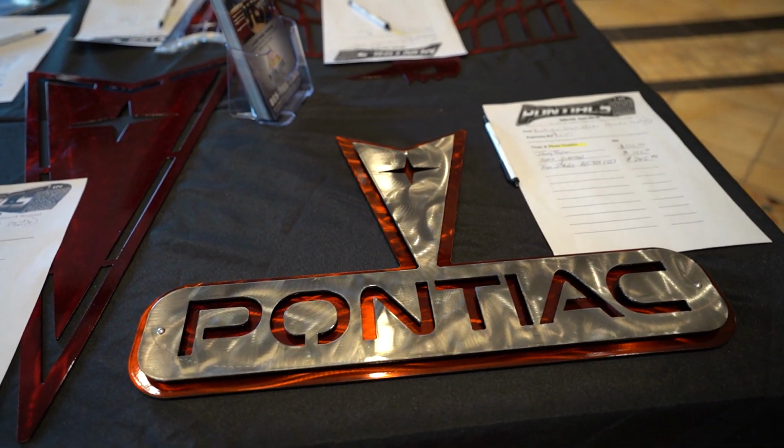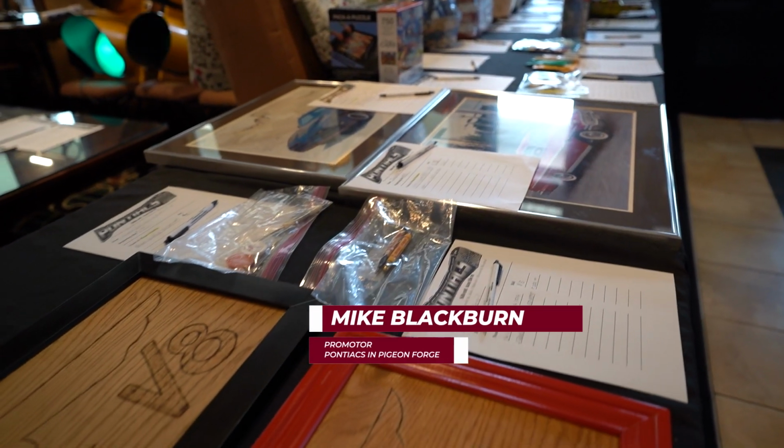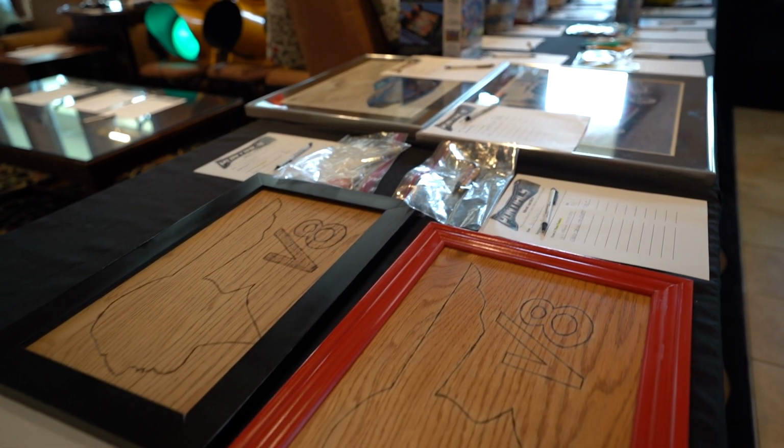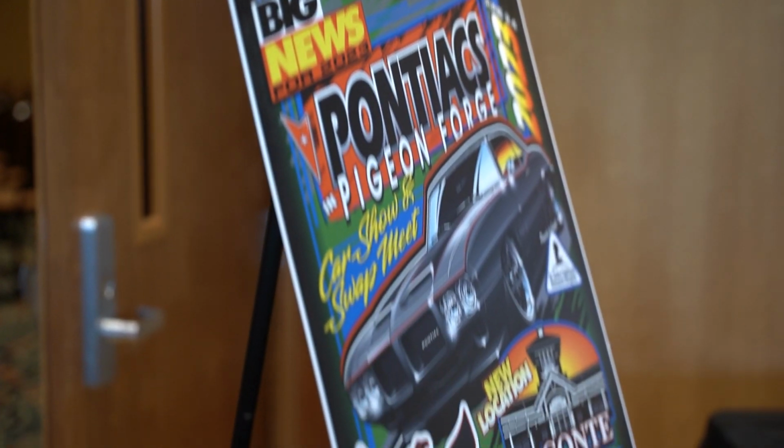I'm here with Michael Blackburn. Him and his wife Sherry are the promoters of this now 22nd annual Pontiacs in Pigeon Forge Car Show, where all the proceeds go to St. Jude Children's Hospital. In 2009, my daughter was diagnosed with cancer. We went to St. Jude Children's Research Hospital for her treatment. Unfortunately, we lost her in 2015.